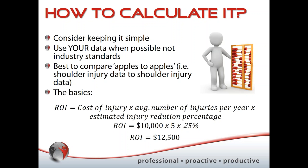And then you have to estimate your injury reduction percentage. How many injuries do you think you are going to prevent? Ultimately, you have to make that call, right? In this case, I've said, okay, let's use a conservative estimate and say we're going to reduce the likelihood of those injuries by 25%. And I would look at this in a few ways. The number is not going to be perfect. I was going to say it's arbitrary, and it's not 100% arbitrary either.